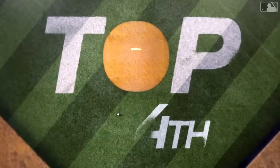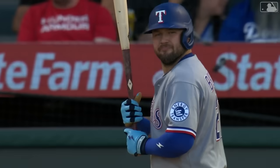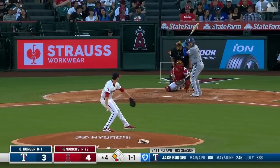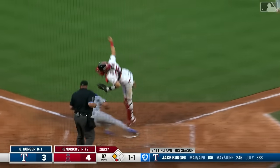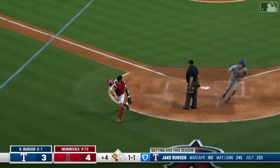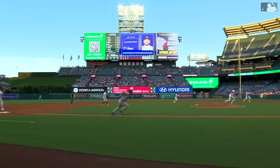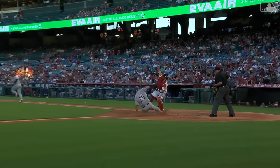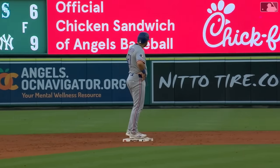So Langford steals second and now third. Great spot to serve as the tying run. One away here in the top half of the fourth. Jake Burger, the batter. 1-1 to Burger, and he hits it softly back to the mound. Here comes Langford. The throw goes wild, and around first, heading to second, Burger. So just a soft tapper back to the mound, but Langford, with his speed, put the pressure on, and the Angels did not respond. We're tied at 4.